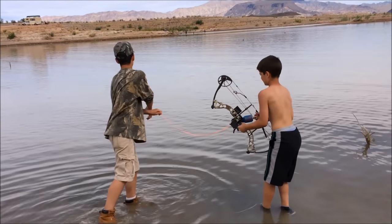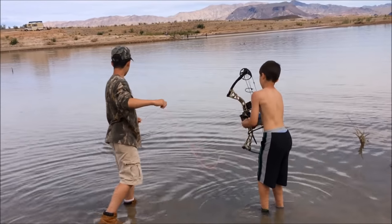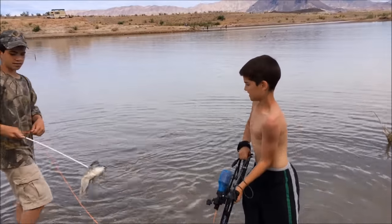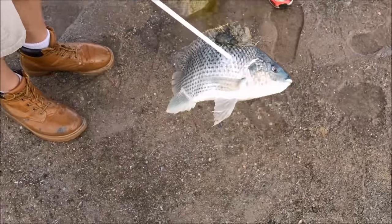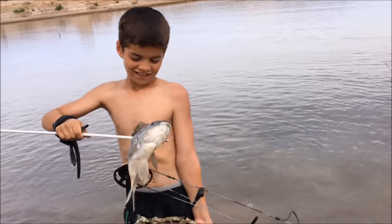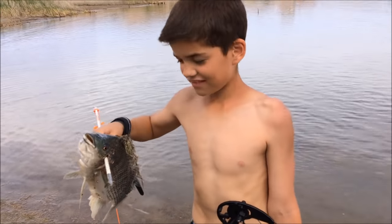Pull him in, Julian. Pick him up. Oh, that's a perfect shot. Nice, your first tilapia. Right in the center of his body, see? You did a perfect shot. Here, nice, hold him up. It's because I got talent. First tilapia. Let me see. Nice aiming, son. Good job.